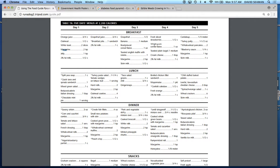Day 4, whole grain cereal flakes, bagel, cream cheese, milk. Next day, I mean, how weird is this? Why not have more than a quarter of a cantaloupe if you want? So we're going to have whole wheat pancakes, blueberry sauce, margarine, and throw a turkey patty on top of it. I mean, this is just weird, weird menu choosing anyway.